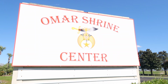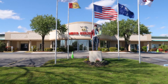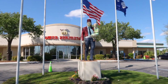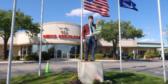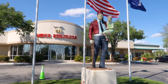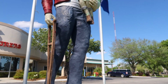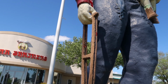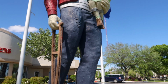All right, friends, not too far from Patriot Point is Omar Shrine Center. And I saw a Shriner standing out front with all these flags, so I had to stop. It looks like a Shriner carrying a kid that could have some problems walking, with their ankles. Kind of reminds me, they've got those braces on their legs. It's very similar to the movie Forrest Gump. You remember Forrest Gump had braces on his legs, on his ankles? Check that out. And he's actually carrying the child, and he's got the crutches in his hand, kind of helping him along, being a good fella.